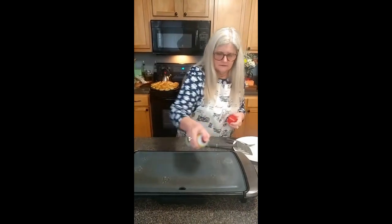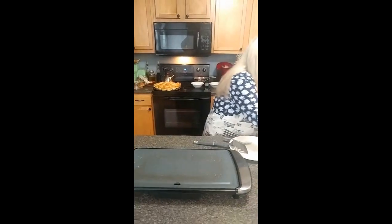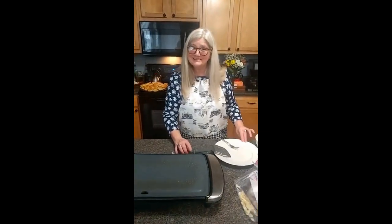Ashley Gaskey says the biscuits look good. Oh, thank you, Ashley. Deborah Spence said yummy. Deborah, good to see you on here.